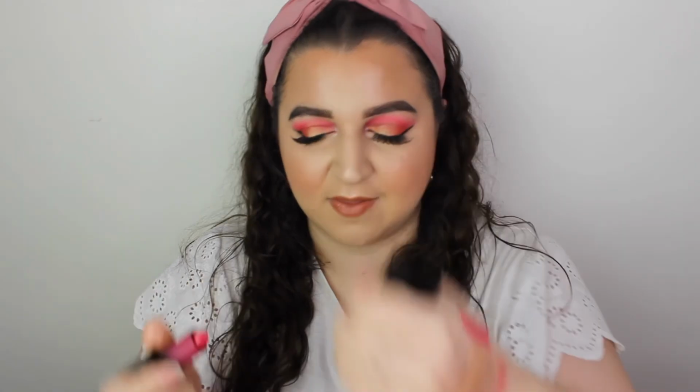Another one I really liked was Heartache. Heartache's a really nice bright pink. Definitely a summer colour, like look at that. These were only £4.95, but I had a 10% discount, so it was so good. What else have we got? Oh, House Red is a really nice shade. I like this shade. Look at that.